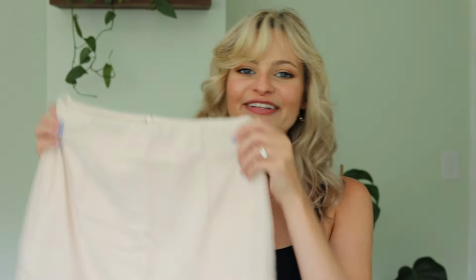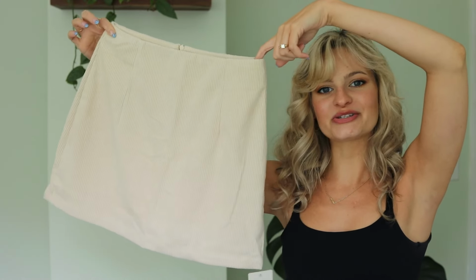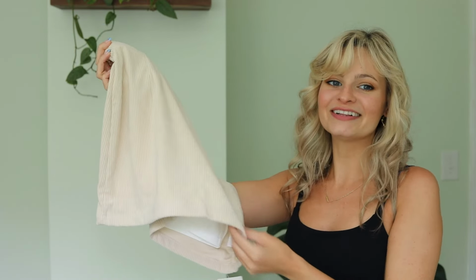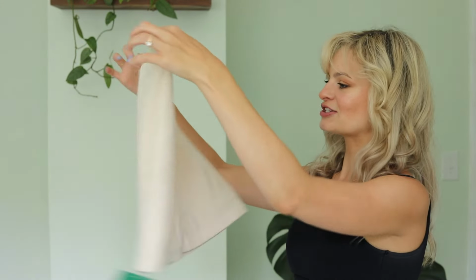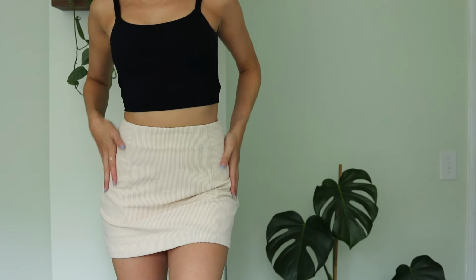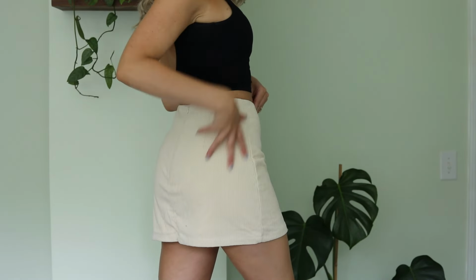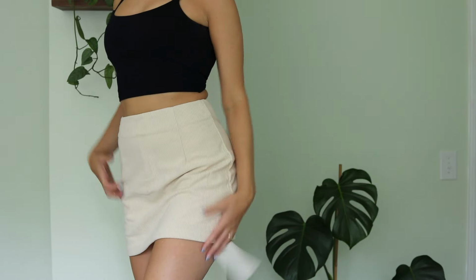This next item, I feel like I had fall and summer in mind because this is a cute little cream corduroy skirt. And I feel like I could style it in summer and fall, you know, wear some little tights. Oh, this would just be so cute for fall. But then again, the cream neutral is perfect for summer and it just looks like the perfect little skirt. This skirt also zips up in the back. The corduroy fabric feels so soft and stretchy, like I don't feel super confined in this. And once again, I feel like you can get away with wearing whatever underwear you'd like, even with it being a light cream color.